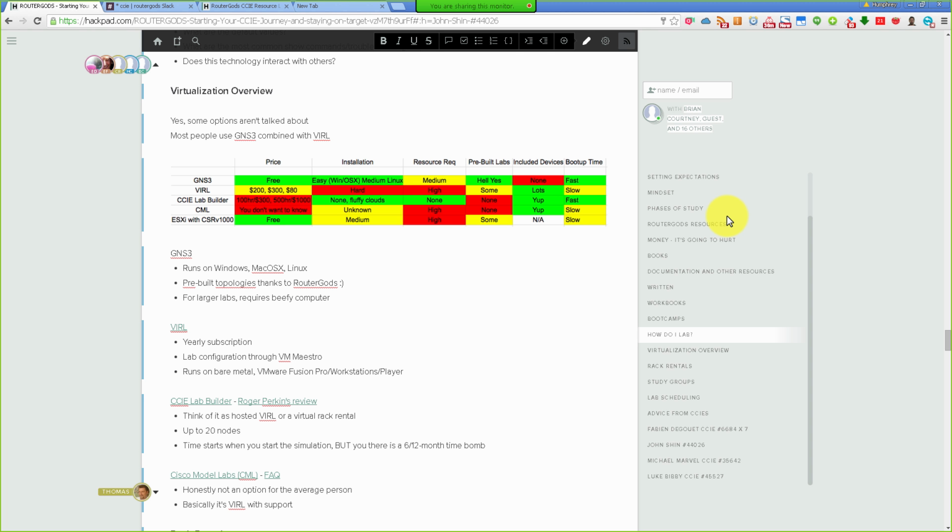Now with VIRL, Cisco's official tool, it costs some money. It's a yearly subscription. For 20 nodes, it's $200, 30 nodes, $300, and the academic version, which gives you 20 nodes, is $80. Now we've gone through the install. I recently did a bare metal install of VIRL. The install is still hard. And if you don't know Linux, it's going to be very hard for you, if you're not used to the command line. So just keep that in mind. Resource requirements are going to be high again.